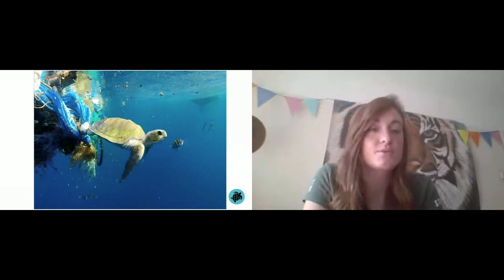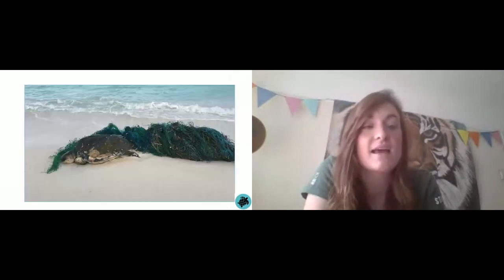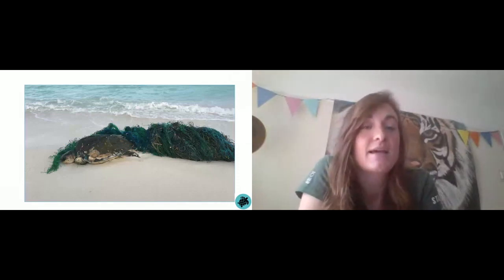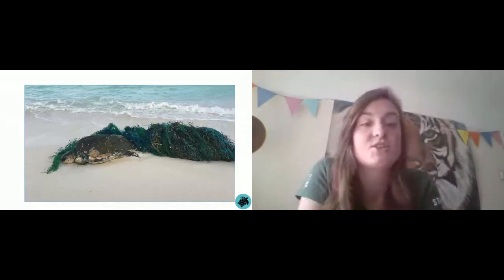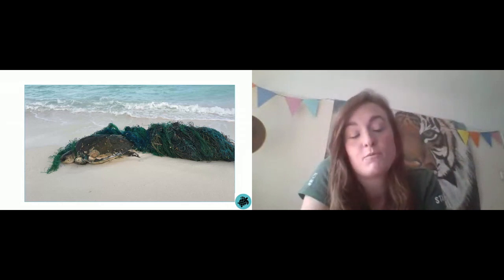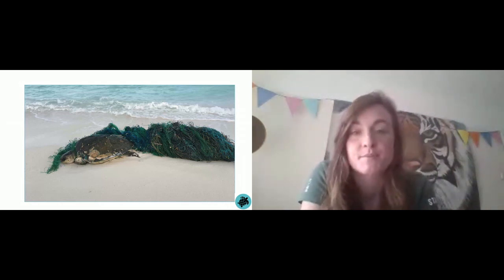So this turtle was called Coco, and she actually washed up on the island of Coco Palm Dunikolu in Baa Atoll, Maldives. And this was the island where our rescue centre is based. So we have a sea turtle rescue and rehabilitation centre and a veterinary clinic. This is where this turtle actually washed up and was able to go straight into our rescue centre to be helped as much as possible.